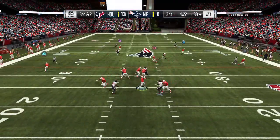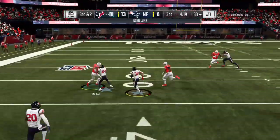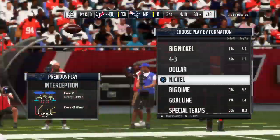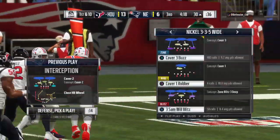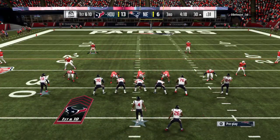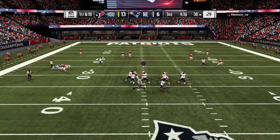Working from the gun, it's Brady. He rifles one that's intercepted. It's the Honey Badger, Tyrann Mathieu, and he will return this one to the 30-yard line. First possession of the third quarter, an interception, so maybe a second-half tone setter. Indeed, and not the tone they wanted to set. That's the equivalent of running out the wrong door and running into your pool instead of running out onto the field.